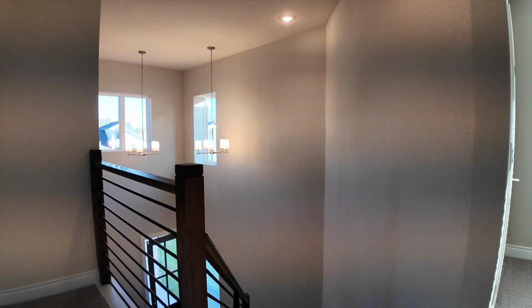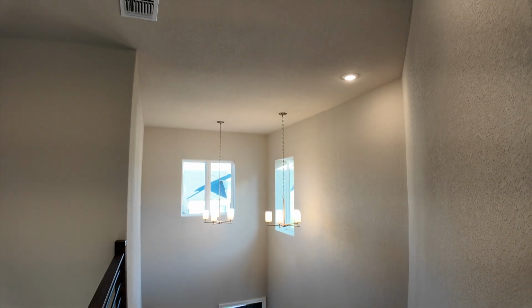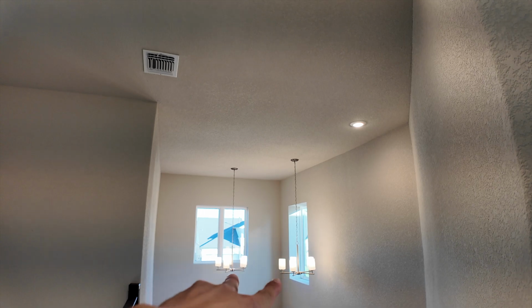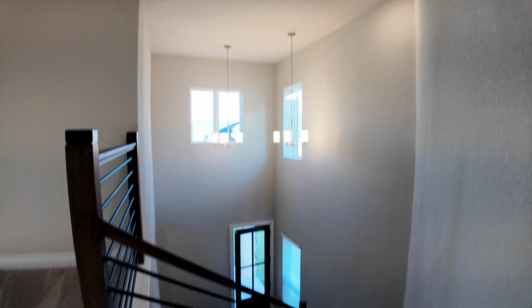And look at this view over here of the front of the house as soon as you walk in. Again, you have those 2 chandeliers, you have those 2 sets of windows up there, very tall ceilings, and that staircase just looks like money.